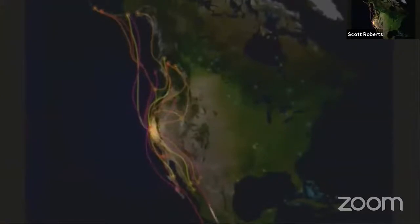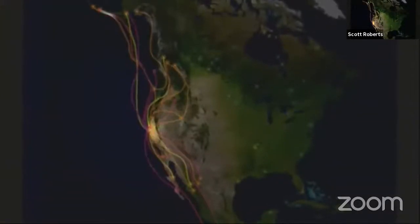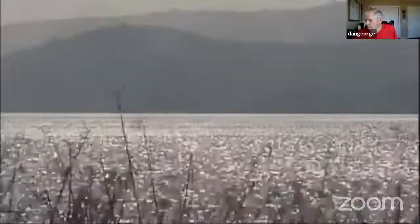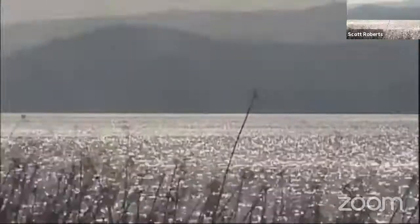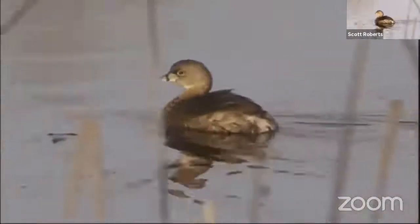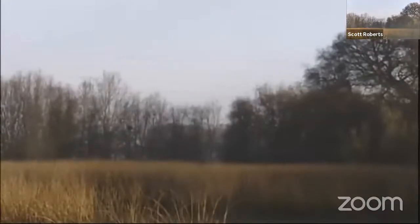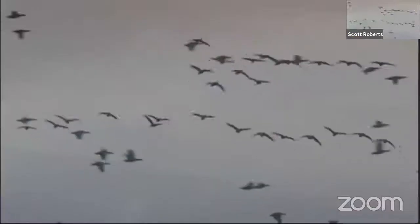No two species follow the same exact route. Some fly thousands of miles, some just a short distance, many crossing paths in the San Francisco Bay and the Delta. This is essential habitat for these long-distance travelers. For some birds, it's their final destination. For others, a crucial rest stop as they make the trek further south.